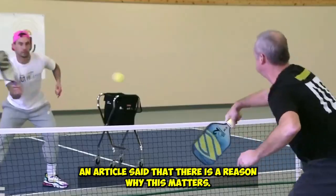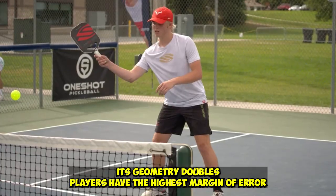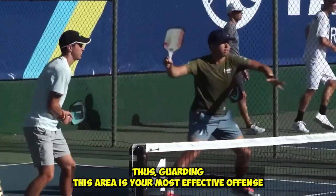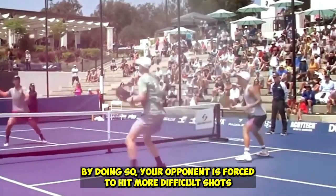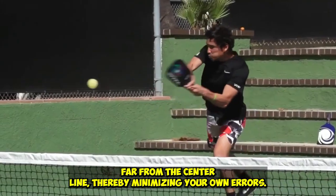An article said that there is a reason why this matters: it's geometry. Doubles players have the highest margin of error at the center of the court, and it's also where doubles is weakest. Thus, guarding this area is your most effective offensive and defensive strategy. By doing so, your opponent is forced to hit more difficult shots, far from the center line, thereby minimizing your own errors.